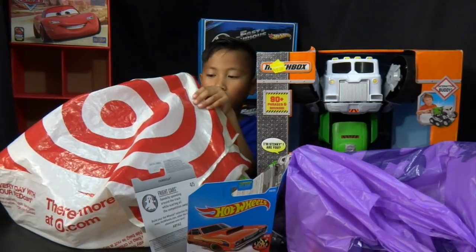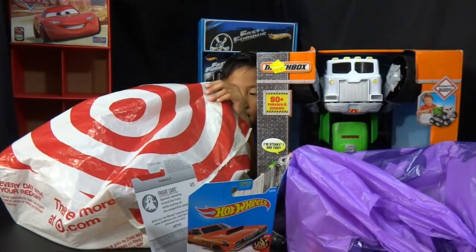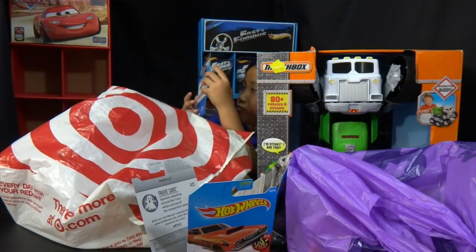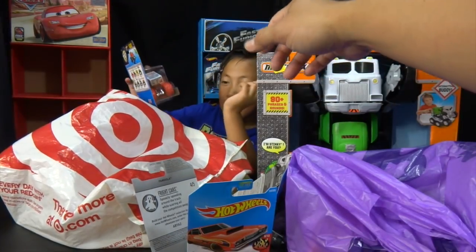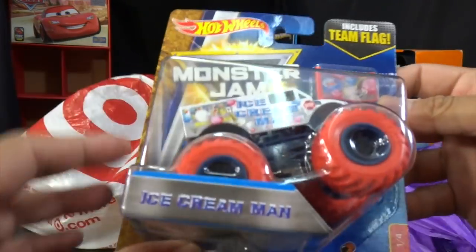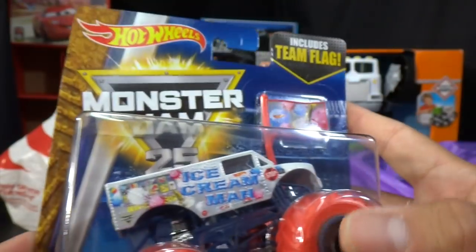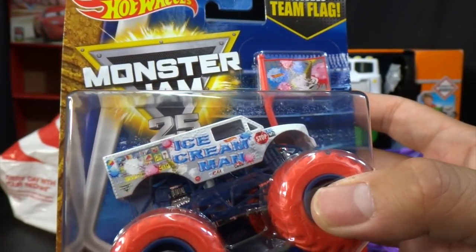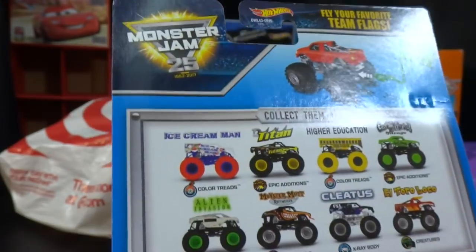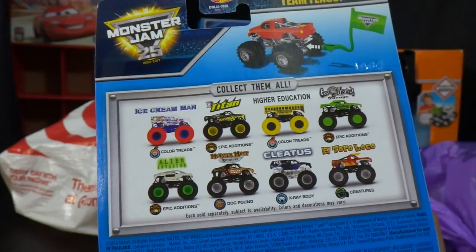Now we got some Monster Jams, guys. We got Ice Cream Man. Oh, Ice Cream Man. We got the new stuff. Check this out. We got the Color Treads Ice Cream Man. It's got some red treads. It's been a while since we've seen Ice Cream Man on the shelves. And he's got a cool flag. As you can see, here are all the new stuff that came out in this assortment.